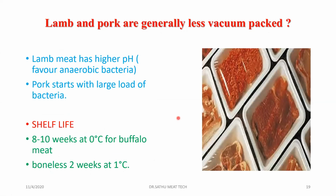Lamb and pork are generally not vacuum packed. What's the reason for that? Because lamb meat has higher pH. When it has the higher pH, naturally it will favor certain types of bacteria, that is, hydrogen sulfide producing bacteria. It can favor especially Brochothrix thermosphacta. Such bacteria can develop, and it can give greening of the meat. And normally pork starts with a large load of bacteria. That is why we generally will not go for vacuum packaging of lamb and pork.